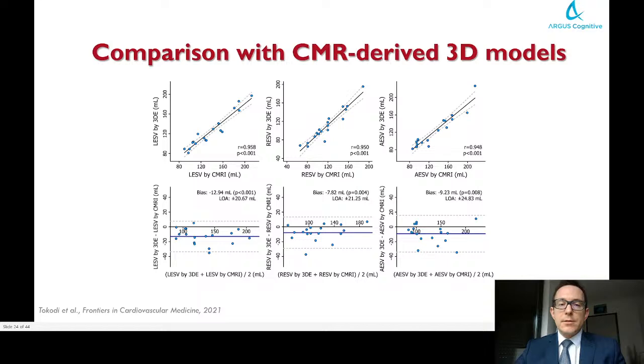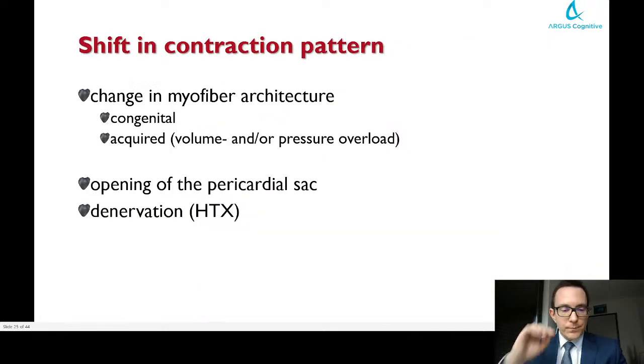We tried, it's not that easy to validate three-dimensional models because CMR-derived 3D models are not easily reconstructed. So in that regard, 3D echo is an easier and more straightforward technique to work with three-dimensional models, but we did a validation study and actually showed that there is good correlation, good agreement between CMR-based and 3D echo-based measures of these special mechanical pattern parameters.